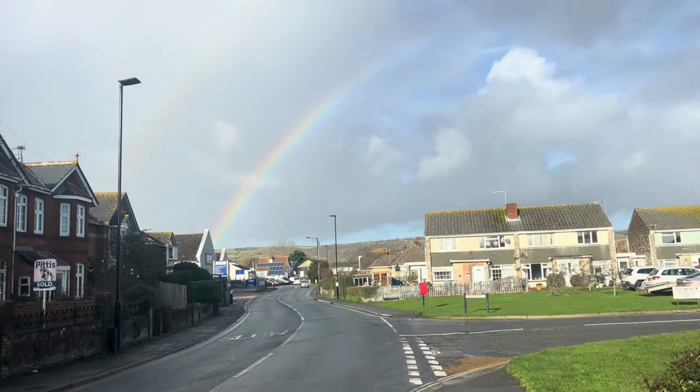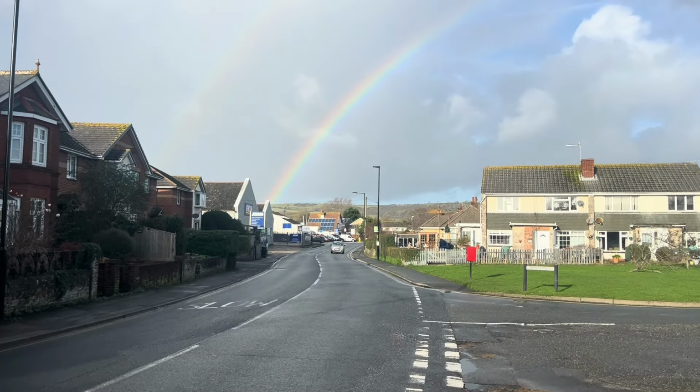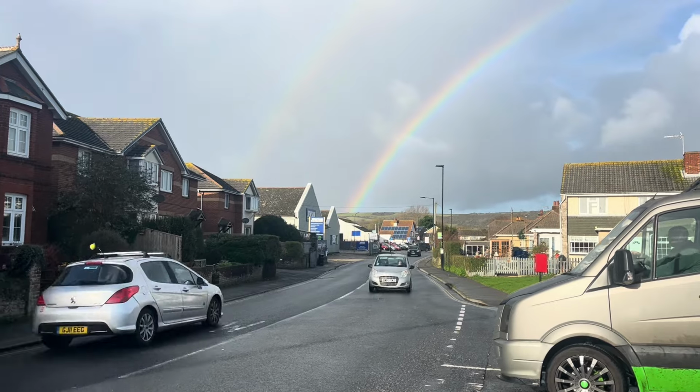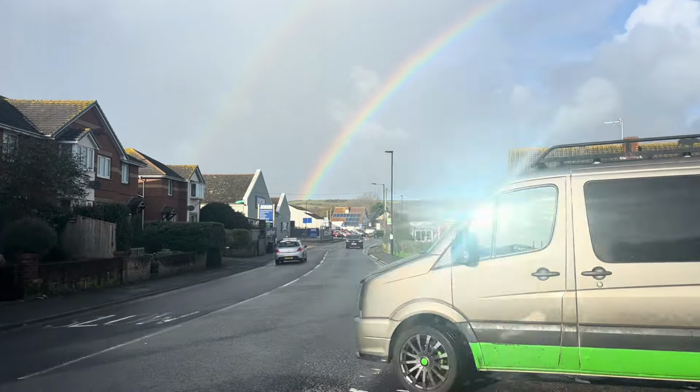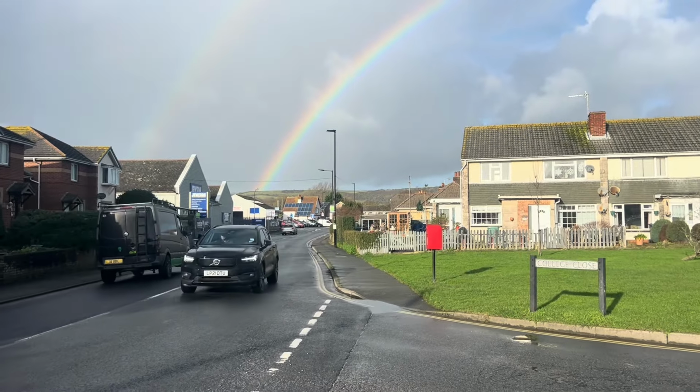Okay, so not unusually in these conditions, we've got a rainbow, so I'll just try and get myself in a position to photograph that. It's quite a good one. No, not really the best place to photograph it.